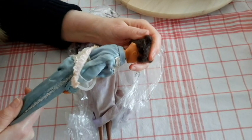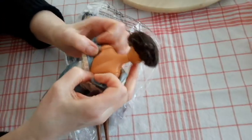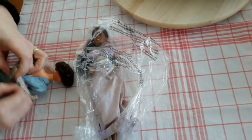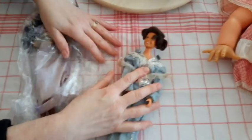And it's 1977. Who made this thing? Hasbro? I think it was Hasbro or Mego. Let me look. Oh, here. 1975. Ideal? Holly. I can't read it. Sorry. I can't see it. It's so tiny.